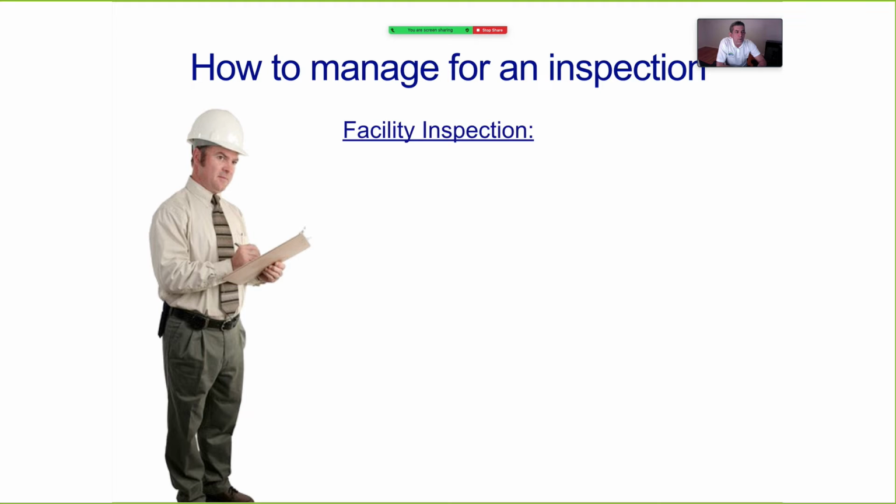All right, so once the opening conference ends, they will quickly move on to the facility inspection itself. And here are some of the points on how to manage the inspection itself. So always stay with that inspector. You always want to be by their side.